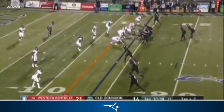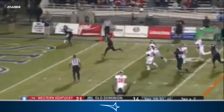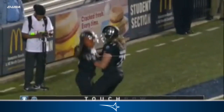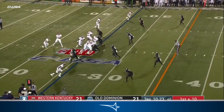He's stuck, but they've got him at the 14 on a 3rd and 2. Blitz comes, Lowry into space. 2nd touchdown of the game for Lowry. Great opening drive for the Monarchs, and it's a 14-yard score. An ODU first, Western Kentucky answered.